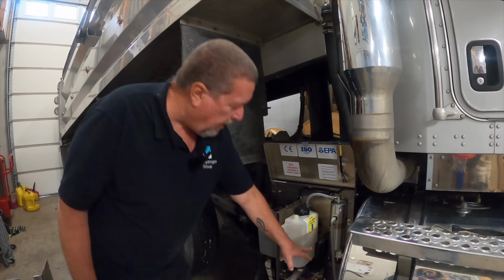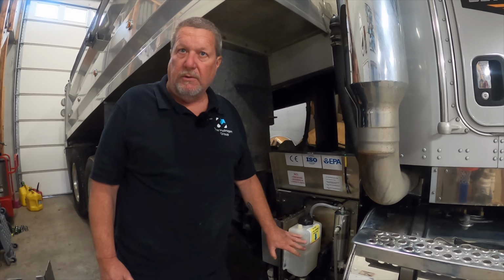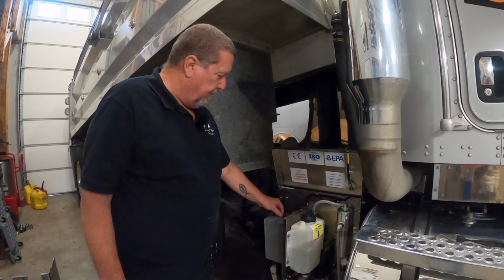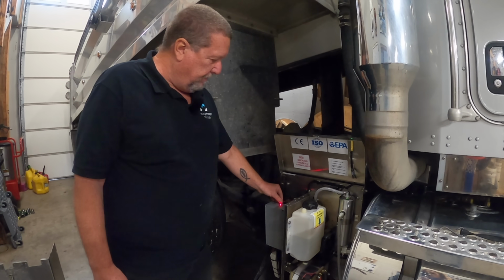You will go through water about every 500 to 700 miles. You'll have to add water to it. That's how long it will last. There is a heater unit on right here, so you can see the light flip on.